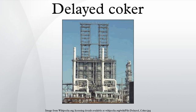The adjacent photograph depicts a delayed coking unit with 4 drums. However, larger units have tandem pairs of drums, some with as many as 8 drums, each of which may have diameters of up to 10 meters and overall heights of up to 43 meters.